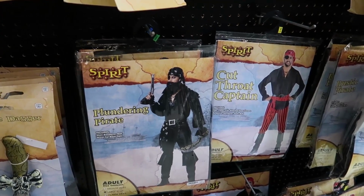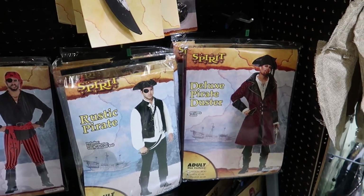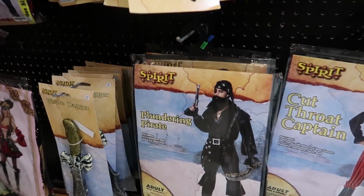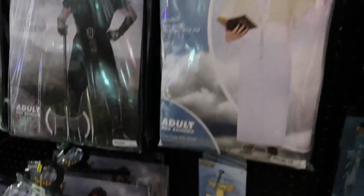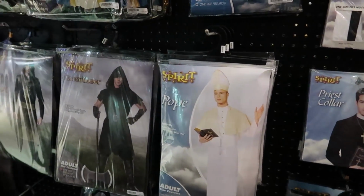I did find some generic pirate costumes, but they're very time period correct, as opposed to the one at the museum. It was just a happy fun pirate. These are like, we're gonna plunder and pillage. So we didn't find any generic devils, but we did find the Pope and a rabbi and Jesus. I feel like you would never see that in a museum from the 1920s or 40s.